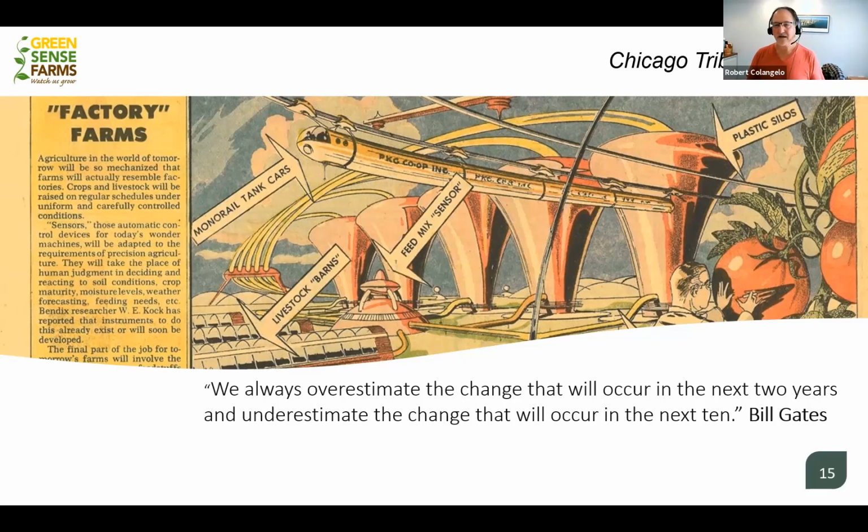market. Bill Gates had a statement that says, we always overestimate the change that'll occur in the next 2 years and underestimate the change that'll occur in the next 10. I think that's very true for high technology, chips, computers, Moore's law, where things get smaller and cheaper quickly, but it's not true for agriculture.